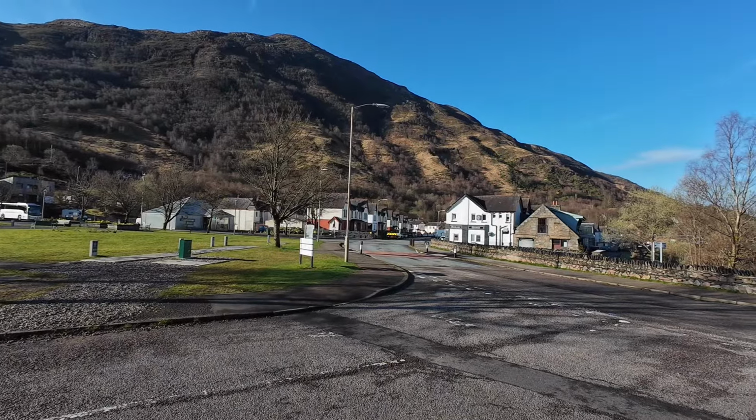This is one of my absolute favorite stretches on the West Highland Way because, as you can see, it goes into this really remote valley. So you can't hear any streets, you can't see any houses, nothing. It's just 12 miles of wilderness, remoteness. It's so stunning.